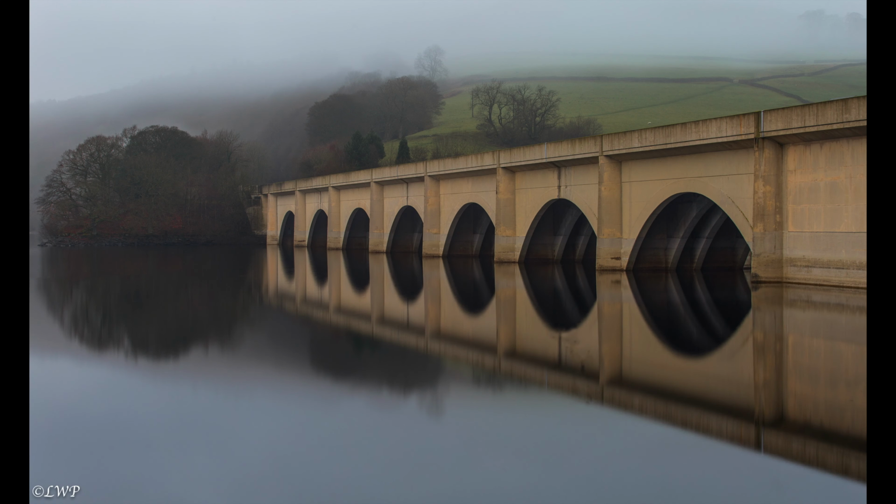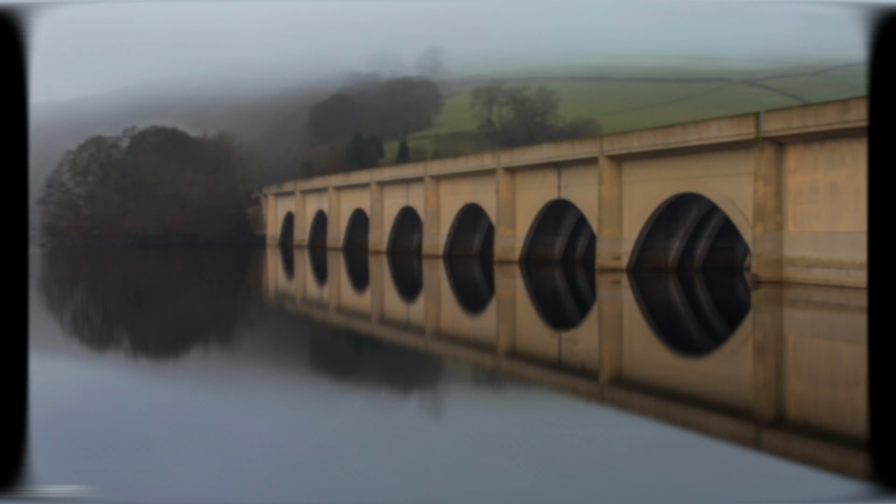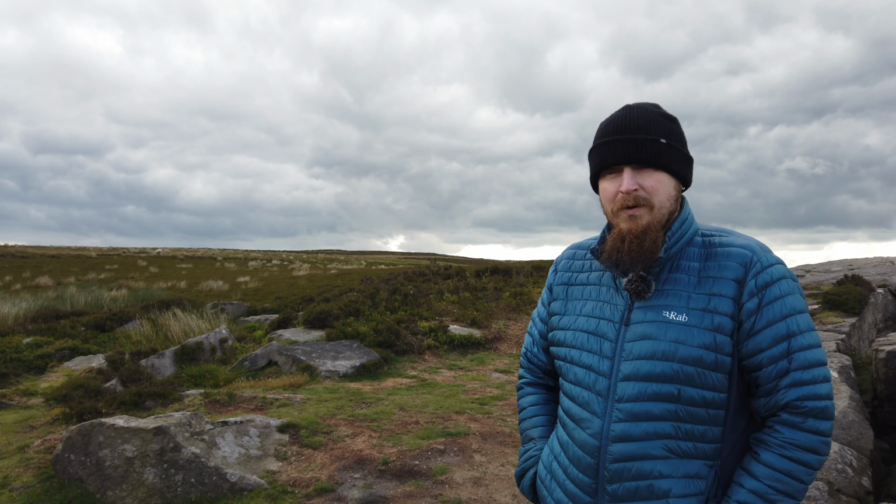I was going to go over to Stanage Edge, but now I'm here and it's only around the corner. I have got a lovely picture with a lovely reflection of it. I'll post that up in a minute. And that was one morning at 6 o'clock where it was cloudy and misty, you couldn't see a thing. So yeah, I'm gonna go down.